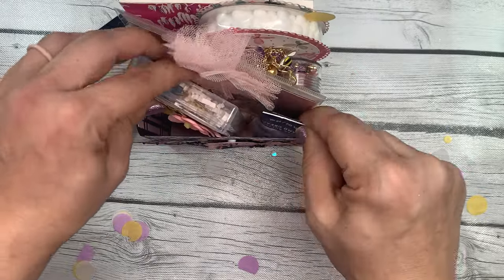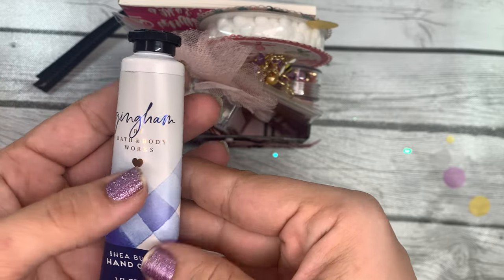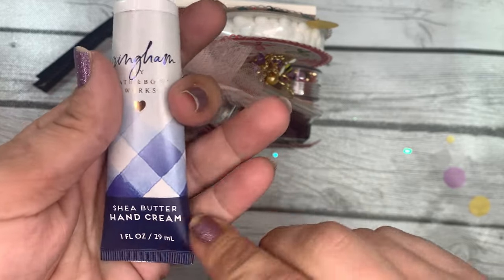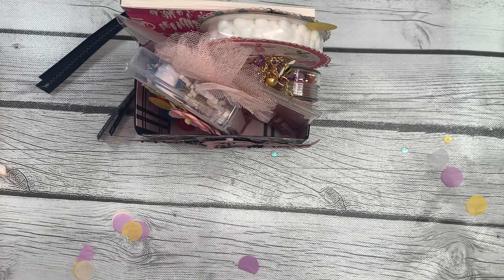Inside, let's start here. She's gifted me a gingham by Bath and Body Works Shea Butter Hand Cream. I gotta smell it. That smells so good. Thank you.